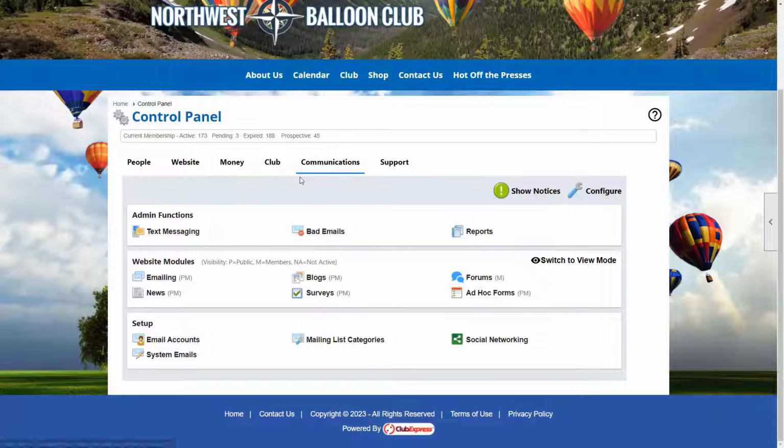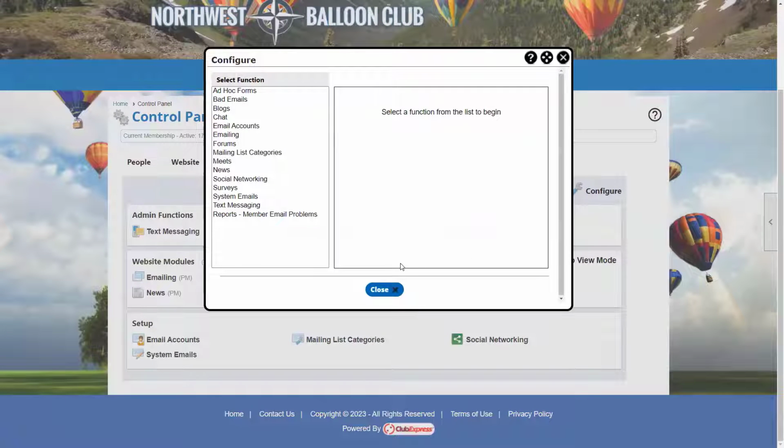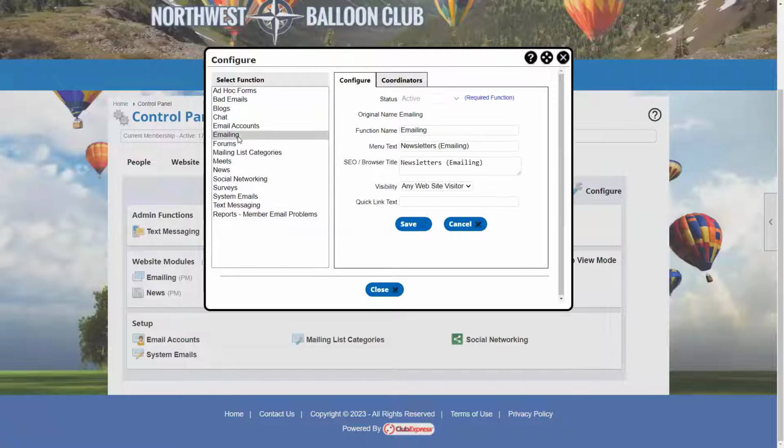Now, when I'm in my communications tab, I'm going to select the configure icon in my control panel, and that's going to allow me to manage all of the functions and the modules in that panel. I'm going to select my emailing module, and under the configure option, and this is true for any module on your site, you can change the menu text and the function name for each of those.